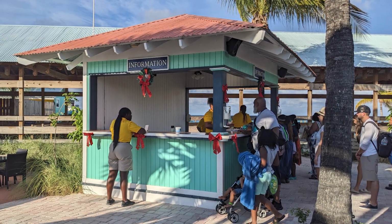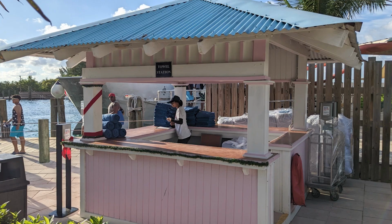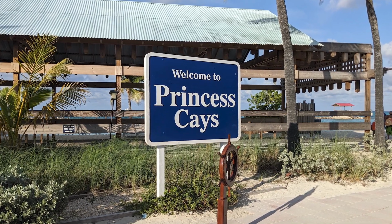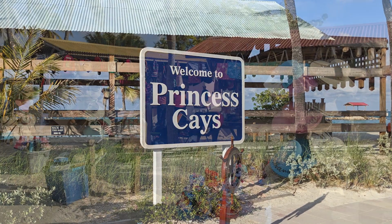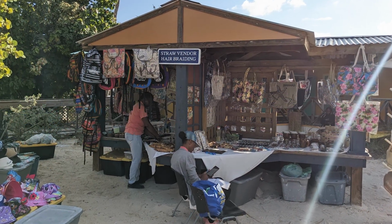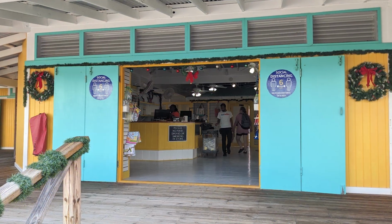Walking from the dock to the north side of the port, we soon found an information desk, a towel station, and a Princess Cays photo op. During our visit, the photo op was less crowded during the middle of the day. Continuing along the sidewalk to the north, we found local straw vendors offering hair braiding services, as well as several shops and kiosks selling trinkets, souvenirs, and more.